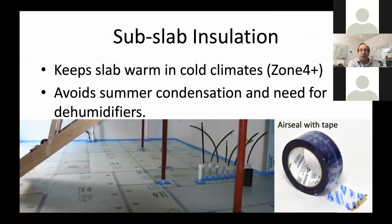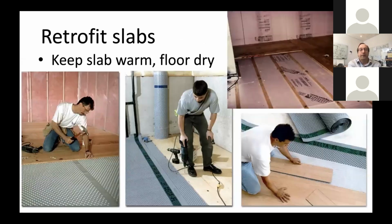You can use the foam as the air barrier and the vapor retarder. It's not as great a vapor barrier, but it's not bad. It's usually more than sufficient. But if you're going to use the foam, you need to tape the joints, because that really works. You see them taping around the posts, etc. So it's an effective air and radon barrier.